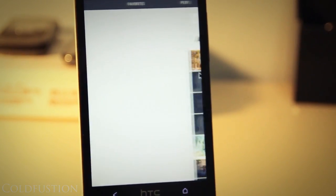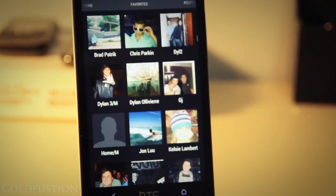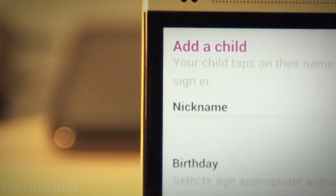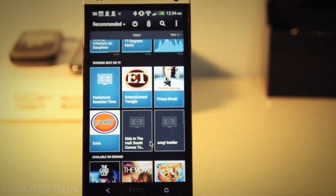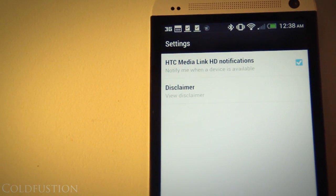HTC holds true with their great contact integration and good syncing options. There's a pretty decent car mode, and also a kid mode if you want your kids to use your phone. There's a built-in TV guide, and as I mentioned earlier, you can control your TV using this phone. If you wish, you can output your phone wirelessly using the HTC Media Link.